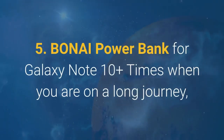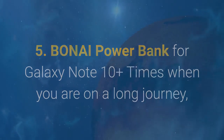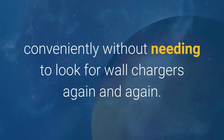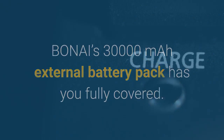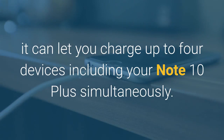5. Bonai Power Bank for Galaxy Note 10 Plus. Times when you are on a long journey, it's better to have a massive power bank to juice up the device conveniently without needing to look for wall chargers again and again. Speaking of a huge power bank, Bonai's 30,000 mAh external battery pack has you fully covered. With 4 USB ports, it can let you charge up to 4 devices including your Note 10 Plus simultaneously.